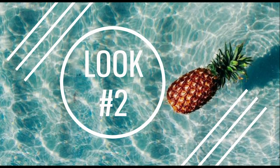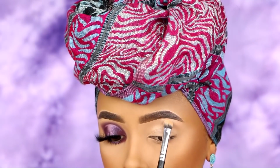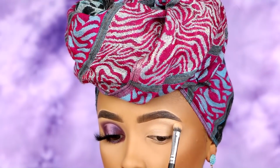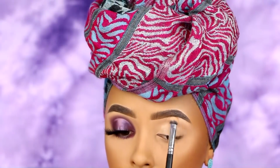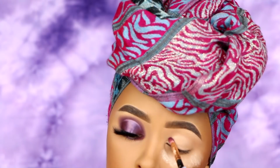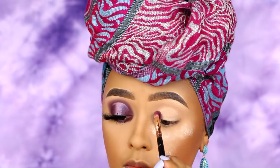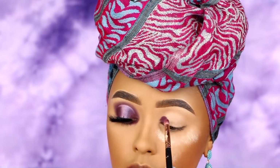I'm just gonna do the same thing. You won't see me apply blush and highlight in the next two looks because it's very redundant, and the mascara. I applied them in all three looks, so I will only show it once. But I'm gonna apply the same highlighter shade into the brow bone, and now I'm taking Crush and I'm applying it with a pencil brush. This is the Morphe R41.